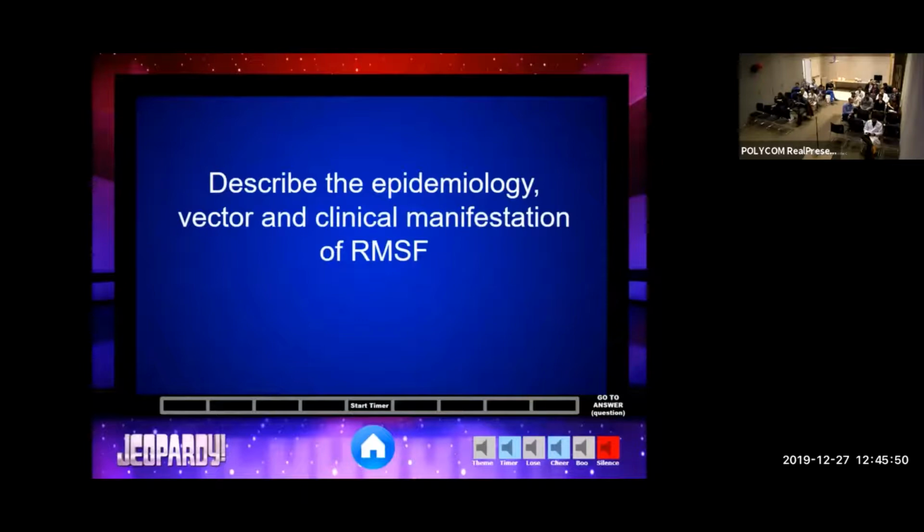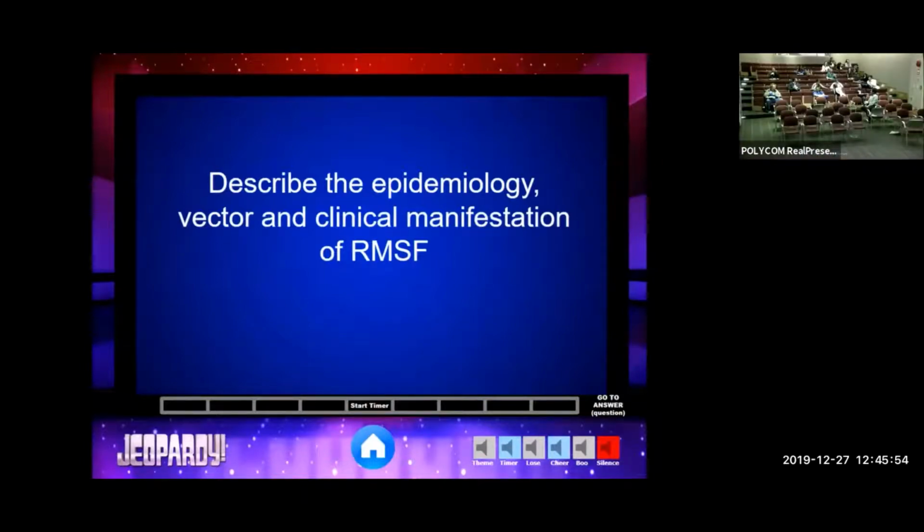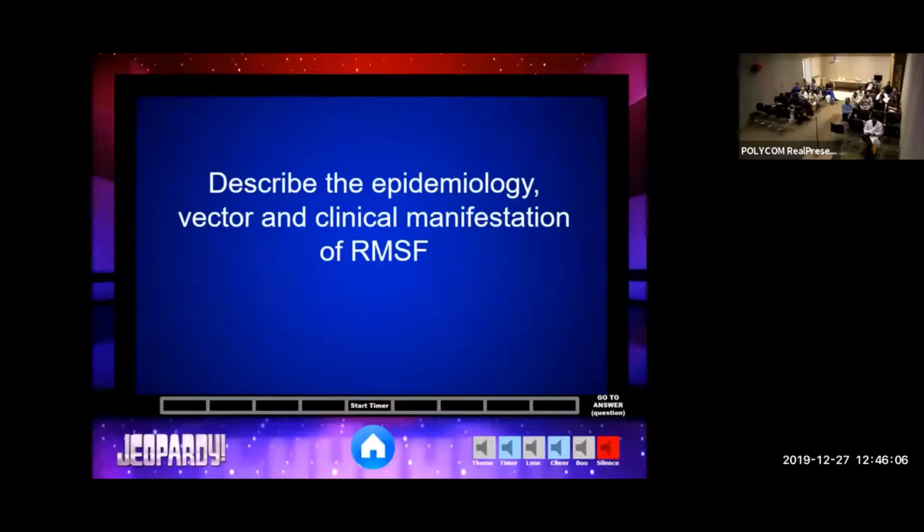And it's found in the Rocky Mountains, Colorado. No, it's not. It's in the southeast. It's not found in the Rocky Mountains. It's a misnomer. Actually, Rocky Mountain spotted fever is in the entire United States. That's the right answer. Rocky Mountain is a misnomer. It's everywhere, right? So that's one thing.